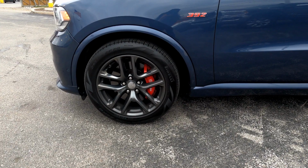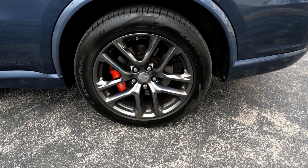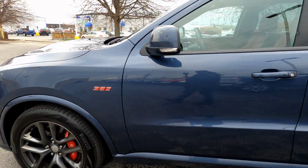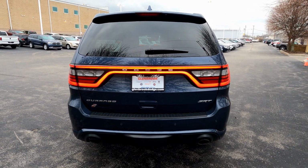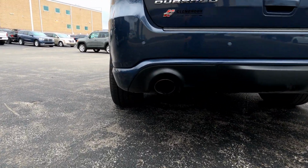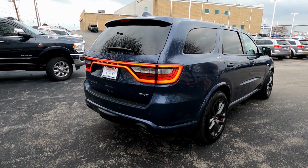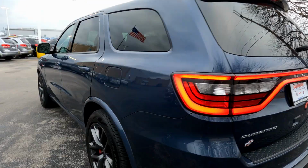The SRT Durango gets you the 6-piston Brembos up front, 2-piece rotors, and the 4-piston Brembos in the back with the 1-piece rotors. Of course, you got the 392. Going around to the rear, you got the lovely Durango taillights, the Durango and the SRT badges, the wonderful sounding exhaust. A little taste of how it sounds at idle. My guy forgot to give me the key fob, so I can't do a start for you. So I think that's pretty much it for the exterior. We'll take you through the interior.